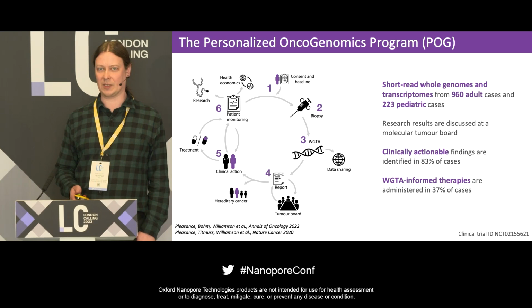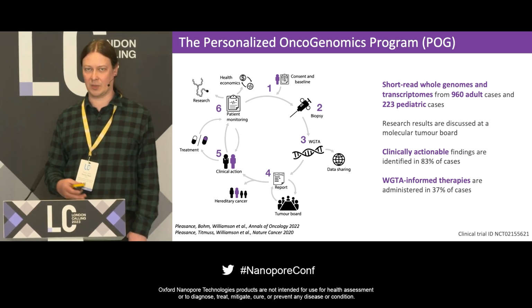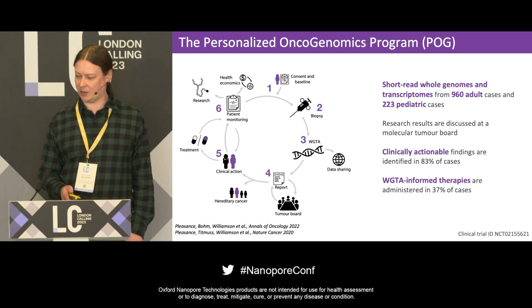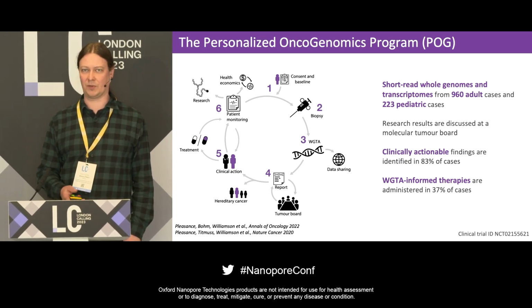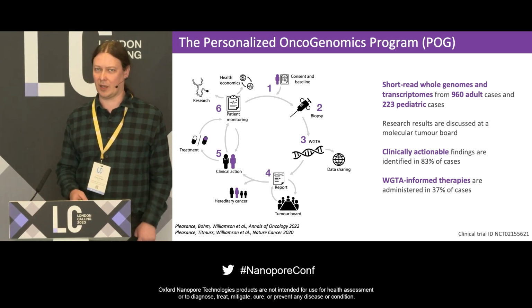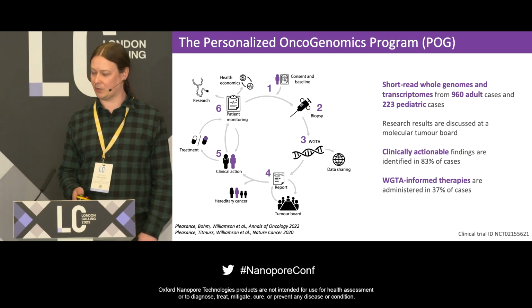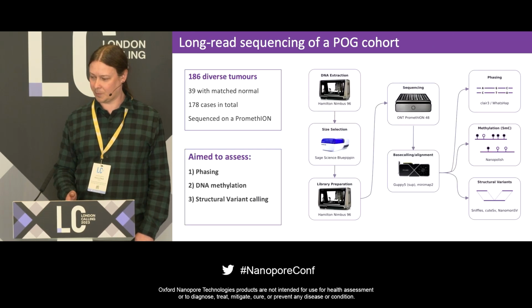And in about 83% of those cases, we can find clinically actionable findings, often with accompanying targeted therapies. In just under 40%, we actually are able to administer therapies. In our trial, we are typically recruiting people with few other lines of therapies with fairly advanced cancers. So a lot of the reason we don't end up giving therapies is that people actually pass away or are too ill to be receiving further therapies. So we've been quite successful, I think, in improving patient outcomes through this.